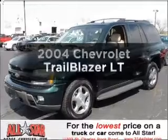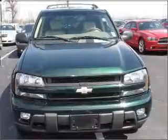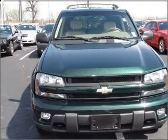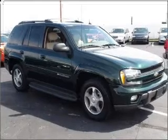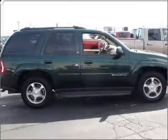Get noticed in this 2004 Chevrolet Trailblazer. Travel the roads in style and comfort in this great vehicle. With a reliable six-cylinder engine connected to a smooth shifting automatic transmission, premium wheels give a more luxurious look. Anti-lock brakes help you bring your vehicle to a safe stop.